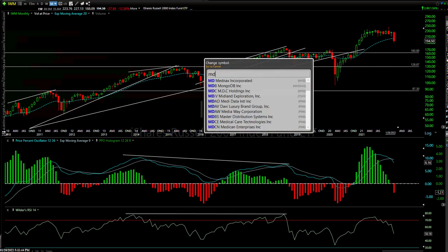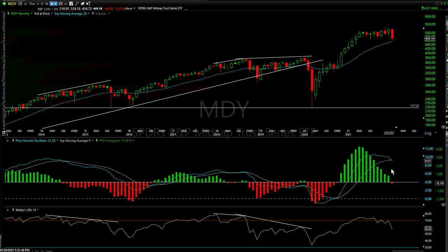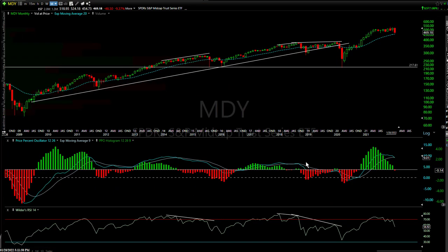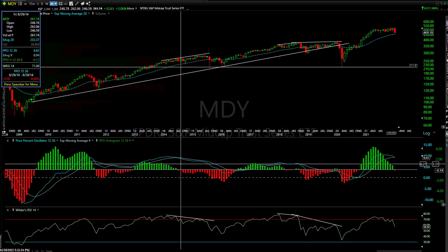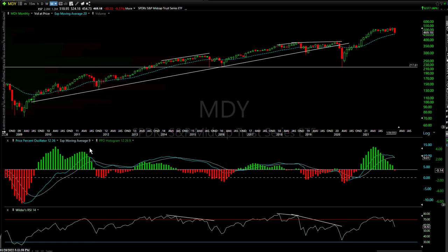That's small caps, mid caps, already crossed over right there on the monthly. Last time, you can see here, these are just great shorting ops. You want to either get out of longs or get short, especially when you see it about to happen. And again, with other things too.